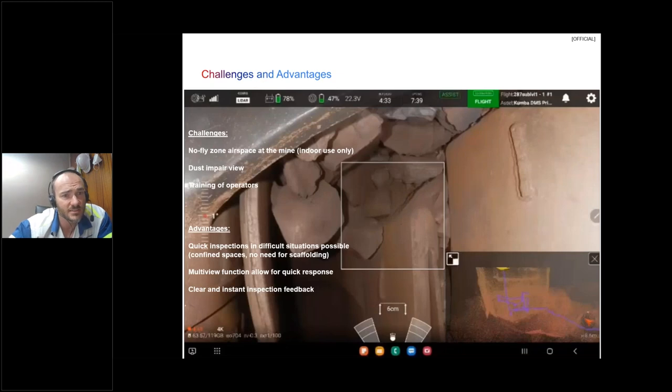Okay, but some of the challenges. We do have a challenge that the mine is a no-fly zone airspace, so we can only use the drone indoors. We need special permission to fly outside or do other inspections. Then the dust is also a challenge. You saw in the video the dust, so you need to fly and get it over with. You can't just hang around in the dust. That's what happened in the video. You see this dust, so you flew in. It helps a bit.